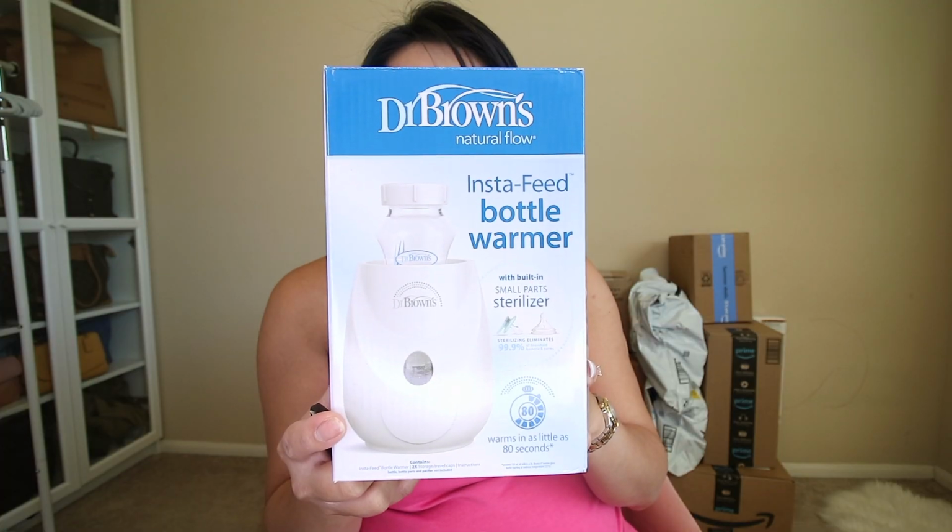Thank you. It's the Dr. Brown's bottle warmer. This one also has a built-in small parts sterilizer, such as pacifiers or the nipple for the bottle. Excuse me, my gas. Anyways, so it warms the bottle for as little as 80 seconds.